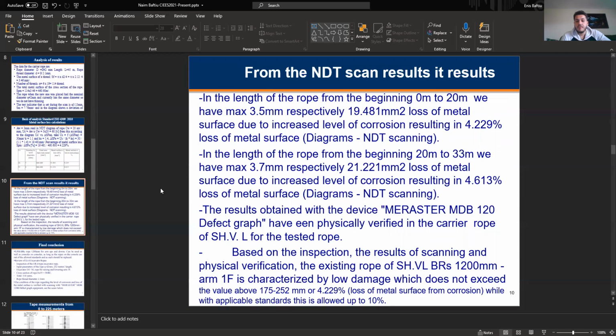In the length of rope from 20 meter to 33 meter, we have a maximum of 3.7 millimeter, respectively 21.2, loss of metal surface due to increased level of corrosion results in 4.6% loss of metal surface. The results obtained with the device Master MDB 120 defect graph have been physically verified on the carrier rope of HHVL for the tested ropes.